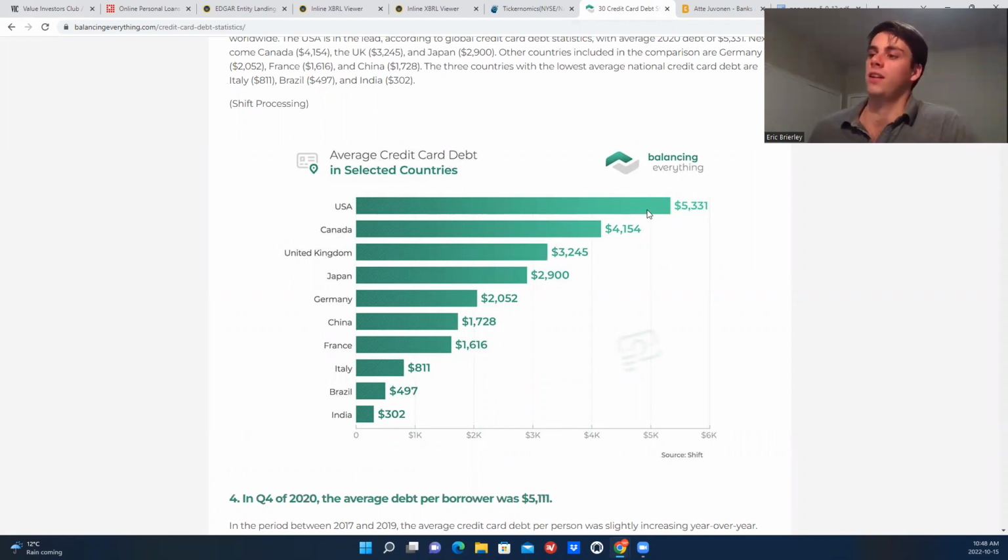For whatever reason, credit cards are just well ingrained into consumer culture in the US. Everyone in the US has multiple credit cards that they use regularly. Everything people buy is typically on credit. So credit card debt in the US is high, and it's much higher than what we see in somewhat similar economies like Canada, the United Kingdom, even Japan, an advanced economy. They're obviously an outlier here. So for whatever reason, I guess that's just how it is in the US. People use a lot of credit card debt.